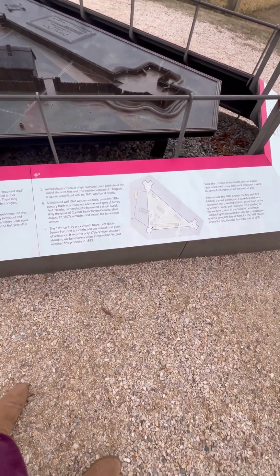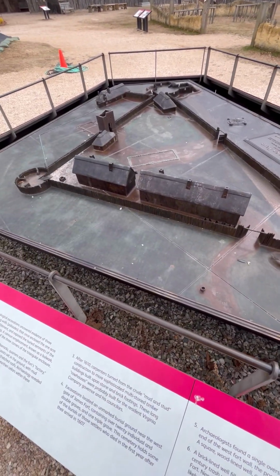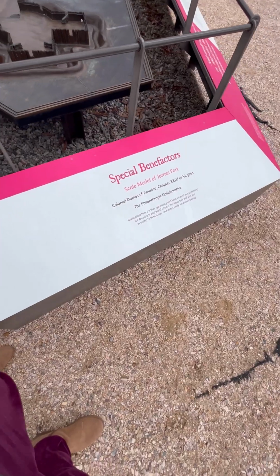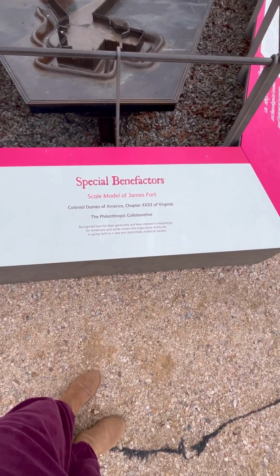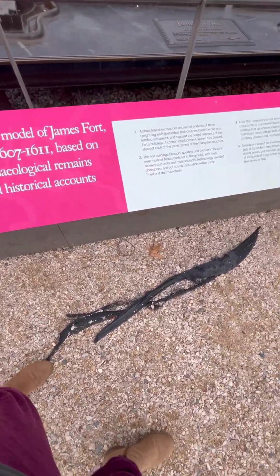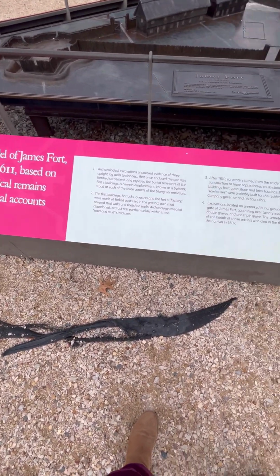I'm cold now. But look at the scale model of the fort. Isn't that cool, y'all? Look at that. I think that is so cool. Very historic. Very neat. I have more information about it. I'm just gonna walk around very slowly so y'all can read about it. There's more information here. Very historical. Very neat. See? Same thing.